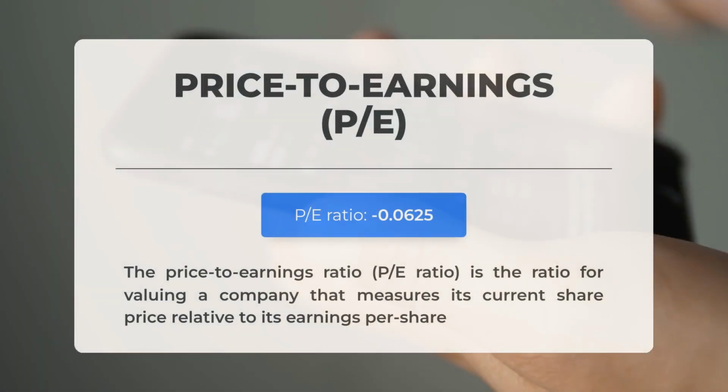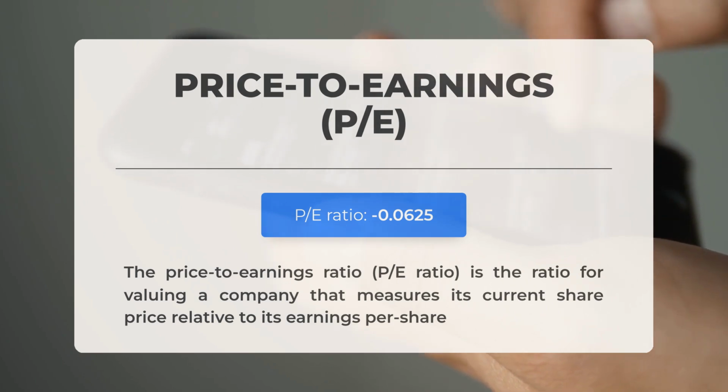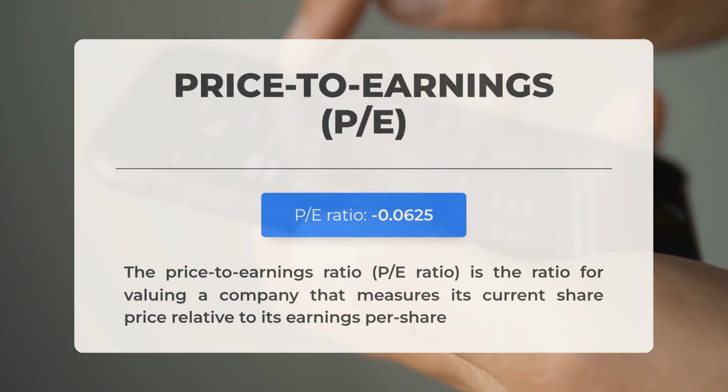Before we dive into the potential trading levels for Tenon Medical, let's quickly cover some essential fundamental data. First, let's discuss the price-to-earnings ratio, commonly known as the PE ratio. This important metric measures a company's current share price in relation to its earnings per share. A negative PE ratio indicates that the company is experiencing negative earnings or is incurring losses. Even well-established companies can go through challenging periods, often due to factors beyond their control. However, consistently negative PE ratios may signal insufficient profitability and potential bankruptcy risks.